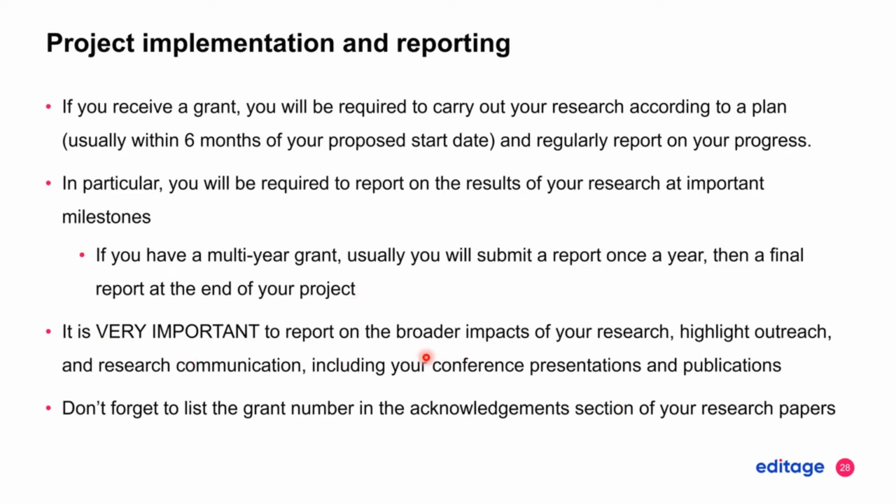Very important to report on the broader impacts of your research. So if you're in the news, if you write popular science, if you're on the radio or on television, or if you go to conference presentations, these are very important for funding agencies. They report on everything you do. So if you have a podcast, or if you're on TV or on the radio, in addition to your publications, they want to know about it.